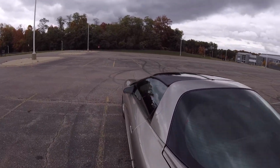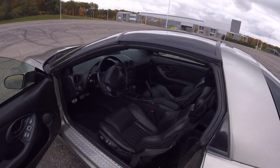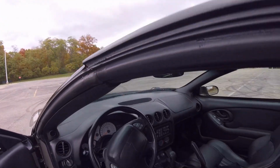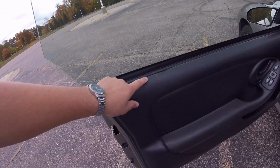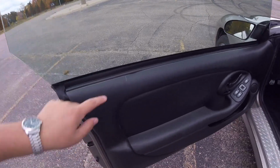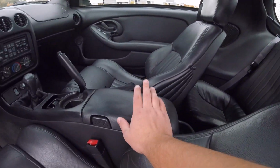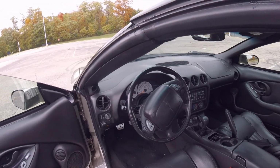We can take a look on the inside. Now this is where my Firebird is a little nicer than most. You can see the dash pad is not cracked. Both seats are in pretty nice shape. Door panels do have some hairline cracking going on, not as bad as my V6 Firebird, but they all kind of do this eventually. You can see the center console still pretty decent. Back seat's still pretty nice. Steering wheel's in decent shape.